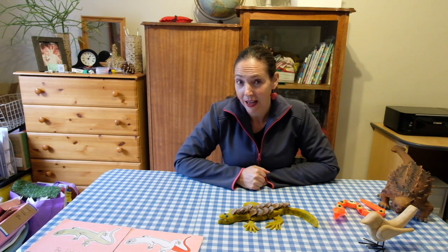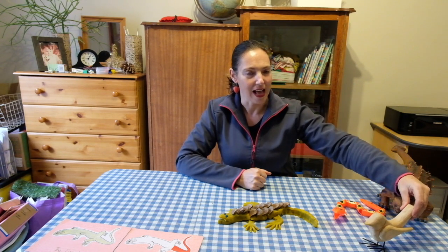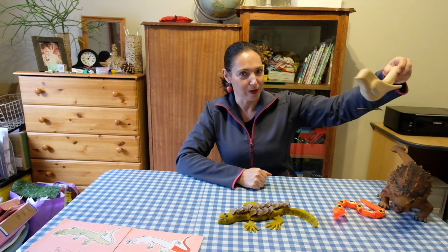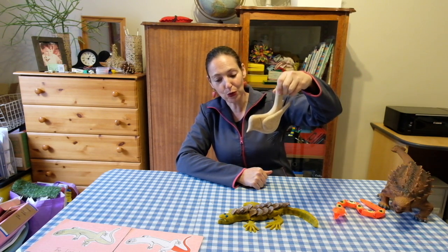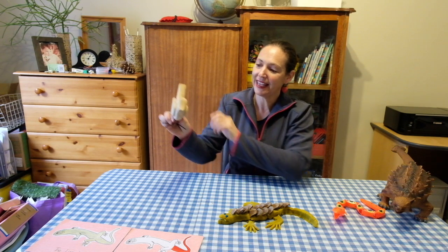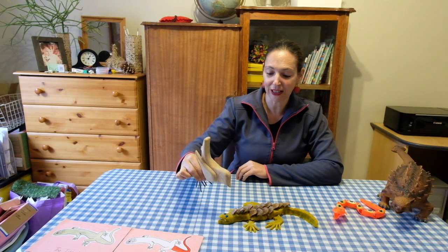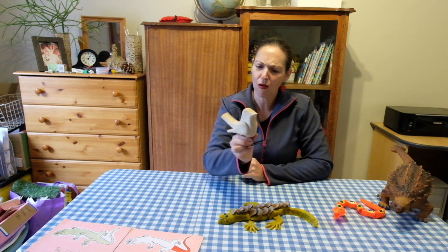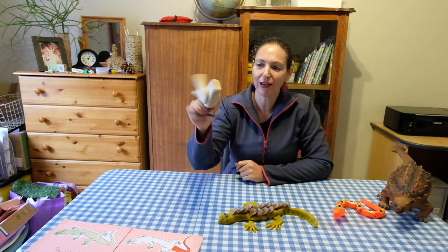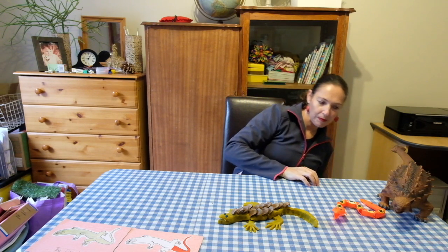So while Gecko was laying in the sun, other animals were on the hunt as well. Along came Tweety the bird. Tweet, tweet, tweet. "Ooh," said Tweety. "A yummy, yummy lizard." But just before Tweety could catch him, he scurried away behind a rock. "Oh no," said Tweety. "I will go and hunt something else." And Tweety flew away.